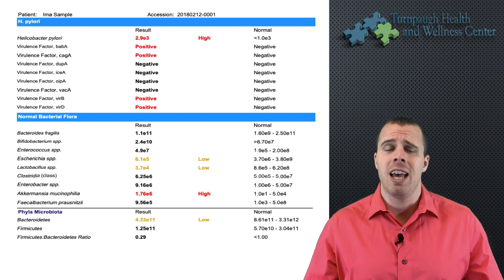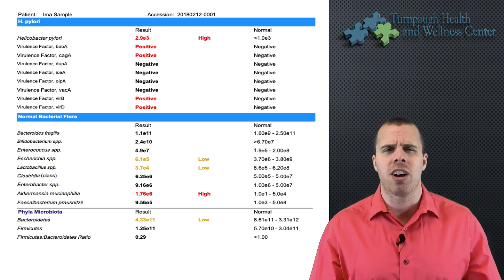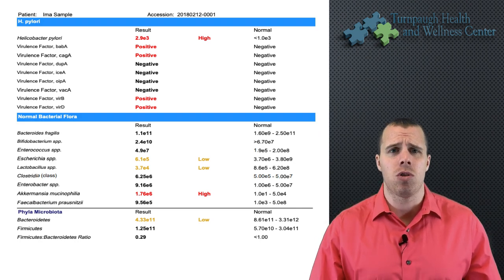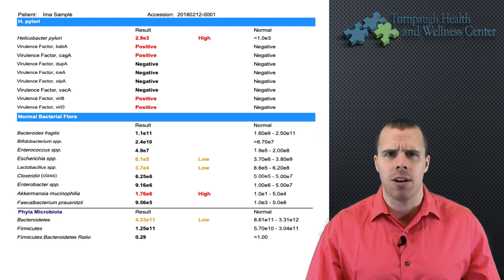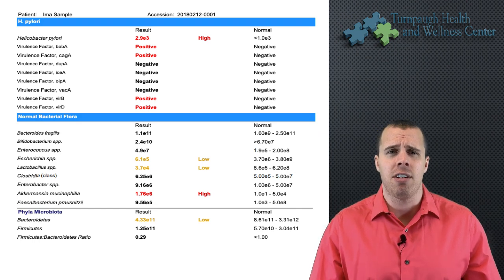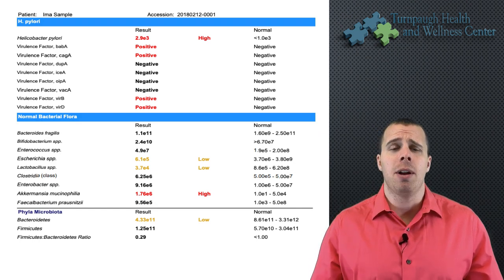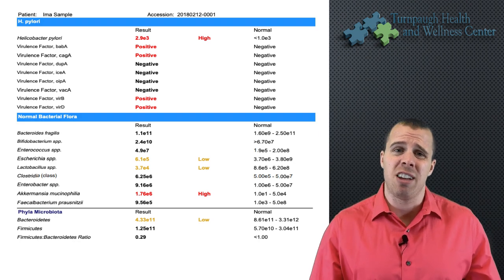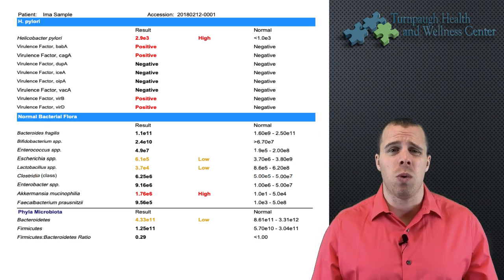pylori. H. pylori is really crucial. It can damage the digestive tract, and it can burrow into the stomach lining, creating ulcers. It also can decrease our acid, which we're going to talk about in just a sec. Really important that we have good acid in our stomach, because that's how we initiate digestion, is having a very acidic stomach. And if our acid is altered and we don't have enough acid, we can't absorb nutrients as effectively, such as our B vitamins, things like zinc, other minerals as well, which is really important for stomach acid.